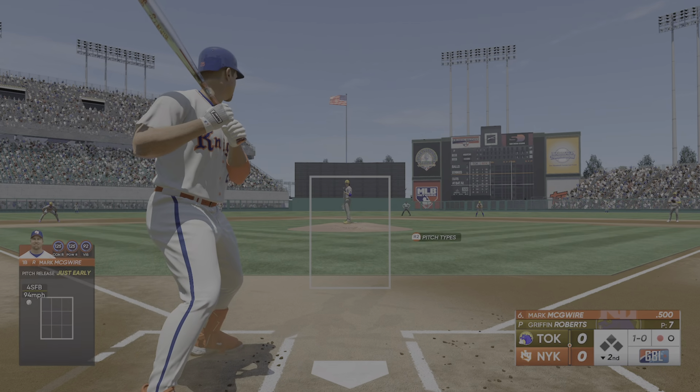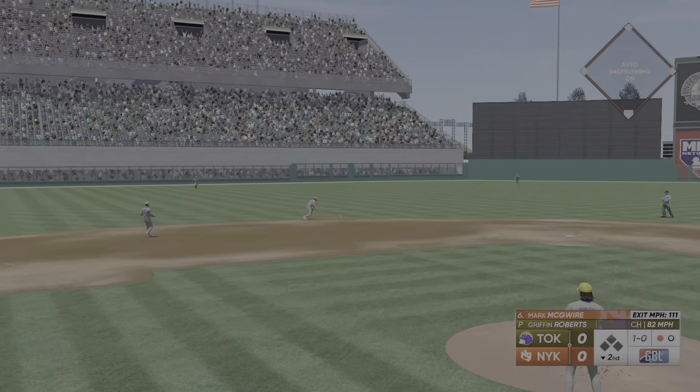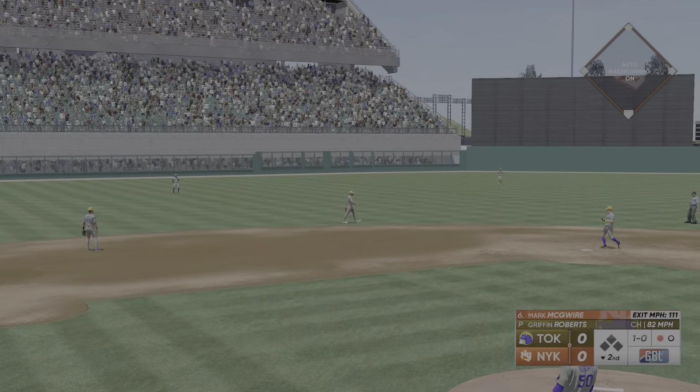Pitch misses inside, and it's 1-0. Well, he's so great about hitting the ball the other way. He gets those arms extended. So right there, just trying to straighten him up. Oh, can't pick it up cleanly. Mark doesn't have any wheels, but he'll beat that out.